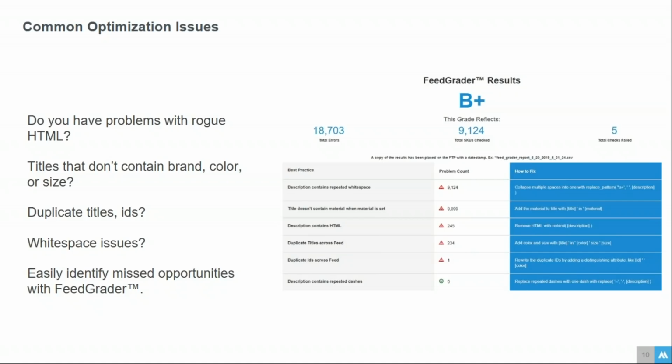Do you have issues with rogue HTML in your title or description fields? Do you have issues where you have titles that might not contain really important keywords like brand, color, or size? Do you have duplicate titles? Do you have duplicate IDs, whitespace issues? So FeedGrader easily identifies these and gives you recommendations on how to actually resolve them to make sure that your product data, and especially your titles, are as optimized as possible.